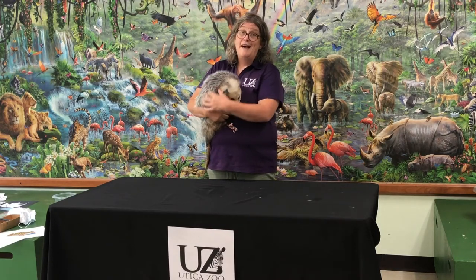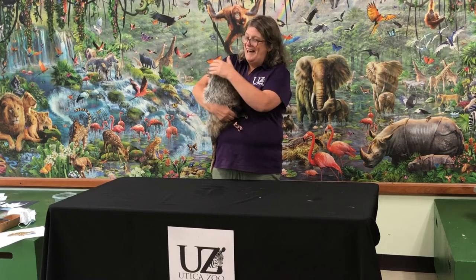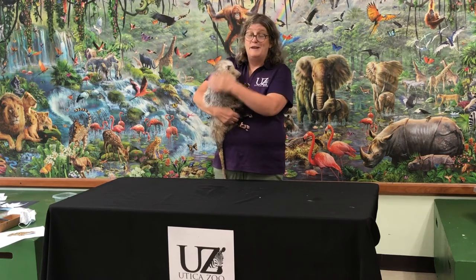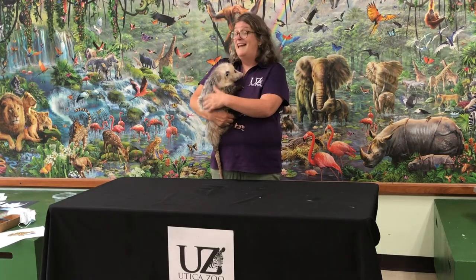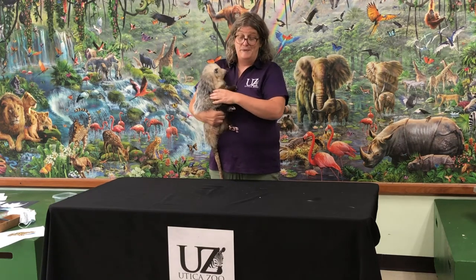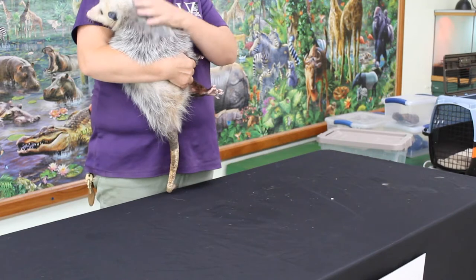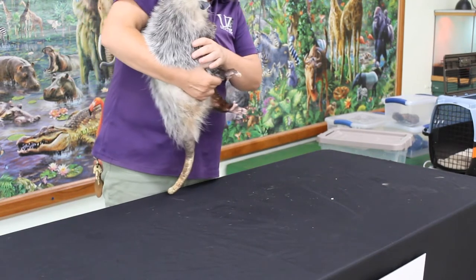In the wild, possums only live to be about a year and a half. In captivity, they'll live probably to be about 3 years because they don't have to worry too much about predators and things like that, or finding their own food. But in the wild, about a year and a half is an average age for a possum. Now, possums are marsupials. They're the only marsupials in North America. And basically that means they have a pouch, like a kangaroo or a wallaby.